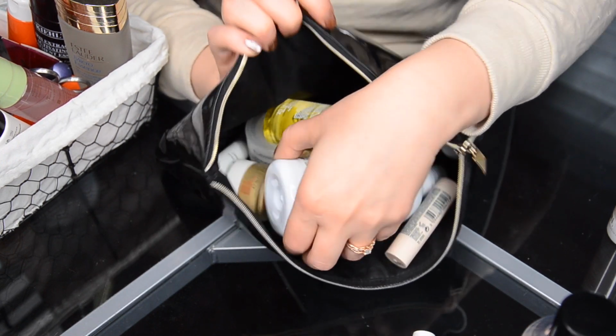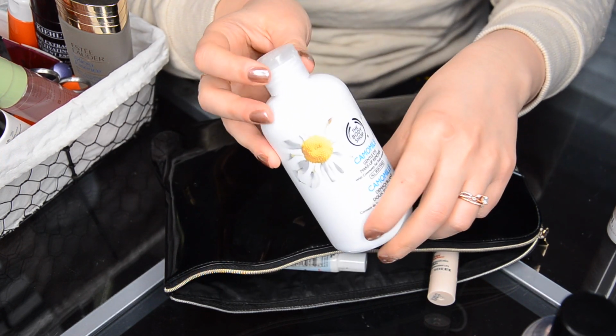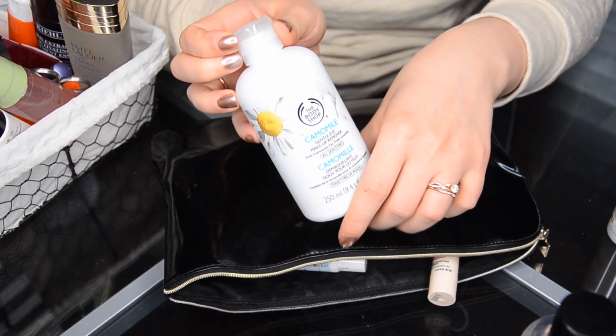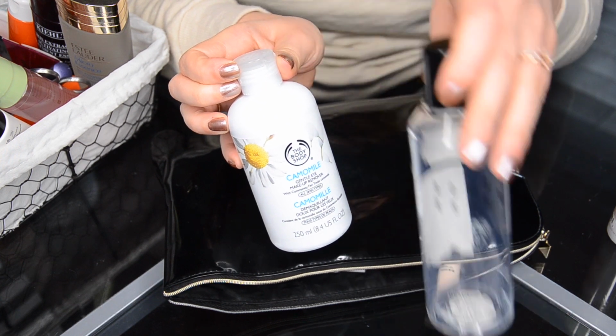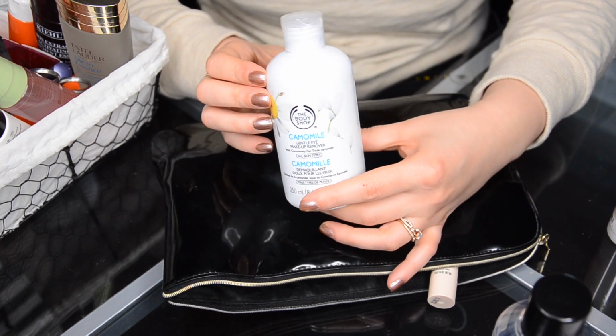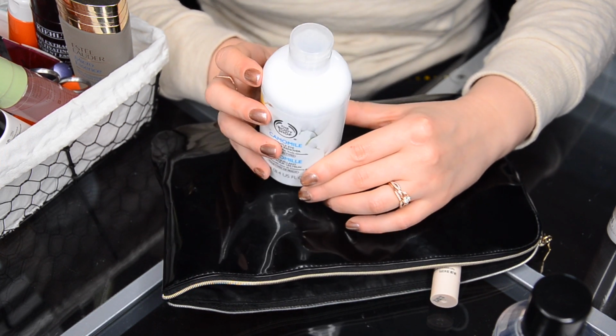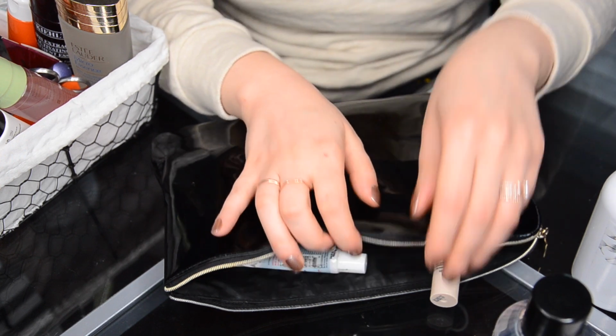Then we have, oh, this is the makeup remover. Good, oh gosh, so much stuff. This is the makeup remover that is the new one that I'm replacing the Bobbi Brown with. This is the Body Shop Camomile Gentle Eye Makeup Remover. So this one I'm going to keep, obviously, because that's the makeup remover that I'm going to be actively using.